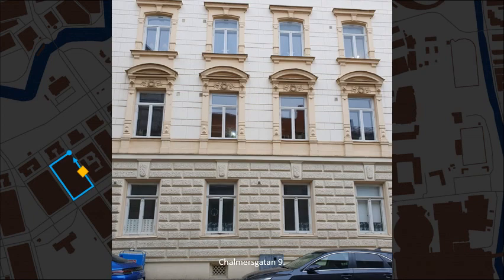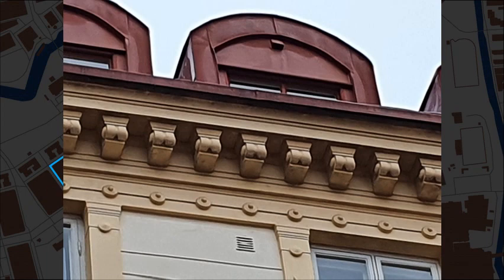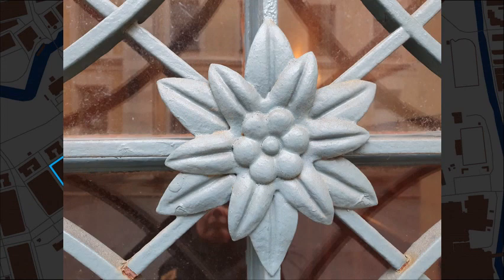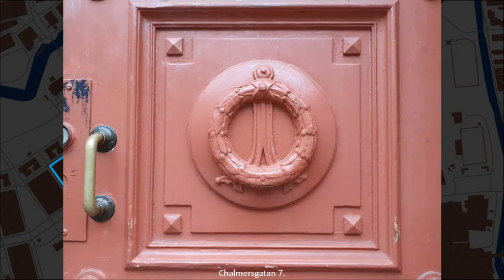Chalmersgatan number 9. Number 9 and 7. And here is number 7.